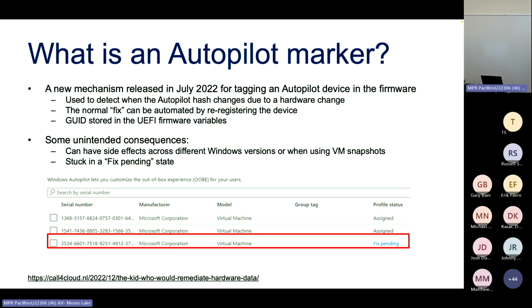So Rudy had posted a blog on that. I posted another one that basically says, here's how to create a VM and how to get it into a state where you can reset, try again, reset, try again, reset, try again. Just by making sure you capture it with the Autopilot marker in place, knowing that that marker is never going to change as long as you never migrate that VM to another hypervisor. So you will start to see some interesting things with that.